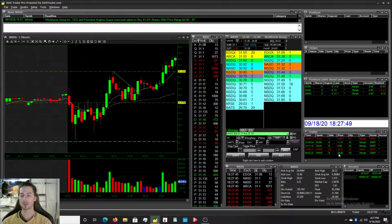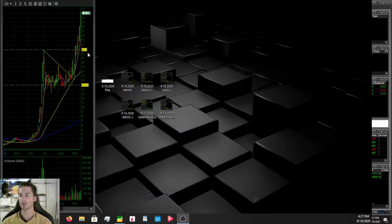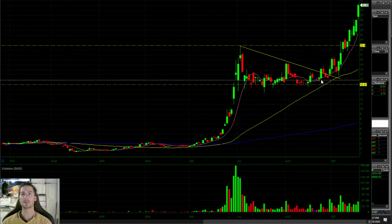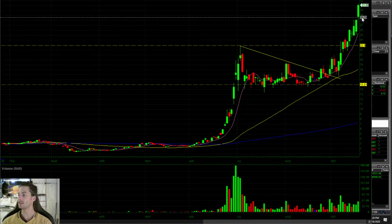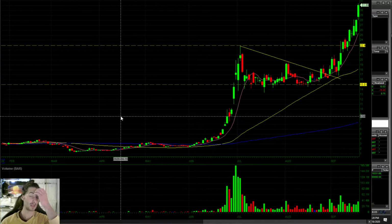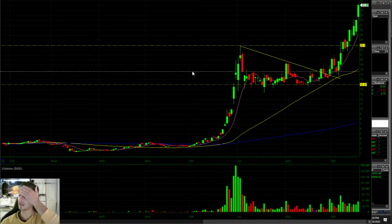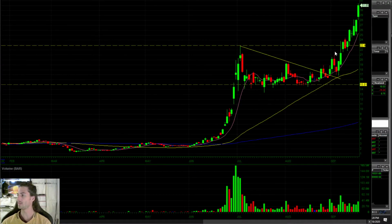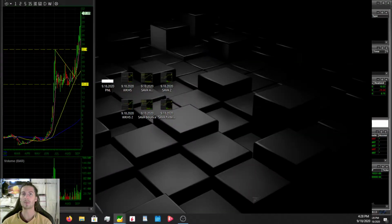First trade of the morning was on Workhorse here. Here is the daily chart for Workhorse. You can see that ever since we broke out of this triangle pattern on the daily, we've been ripping pretty good. It's looking pretty overextended at this point. These are the all-time highs. I don't think I'd be too comfortable longing it again unless we saw a nice pullback to like a support or something. It looks a little bit overextended in my opinion.